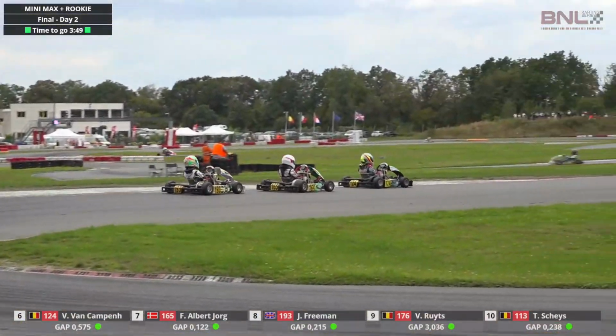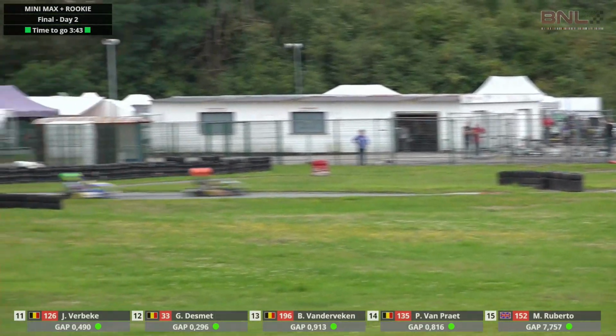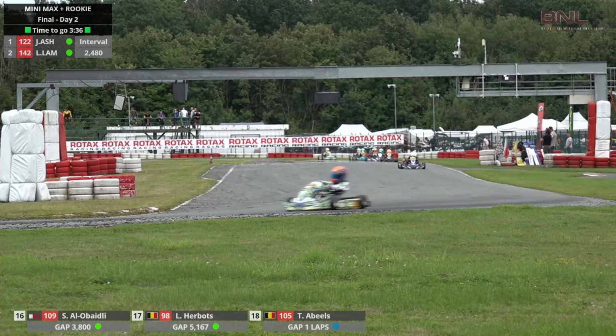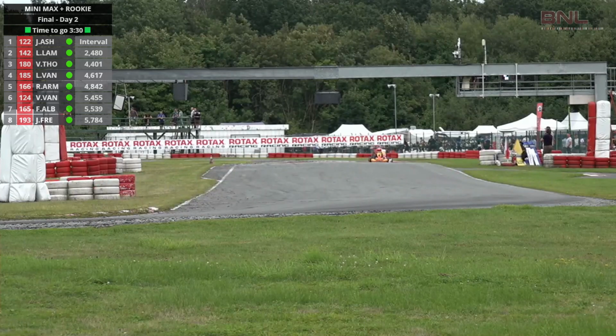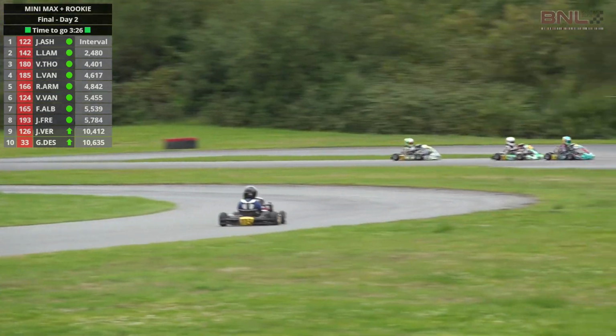So that will promote Jeff Verbeek, Georges Desmais up to 9th and 10th respectively. Battle for 3rd still very much undecided with 3 minutes and 40 seconds on the timer, plus an additional lap still to go here at Austricourt. Ashcroft leading by nearly 2.5 seconds. Finn Albert Jorgensen is like a dog with a toy. He won't let it go.